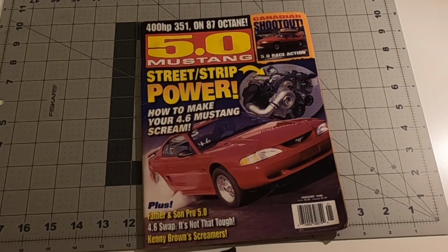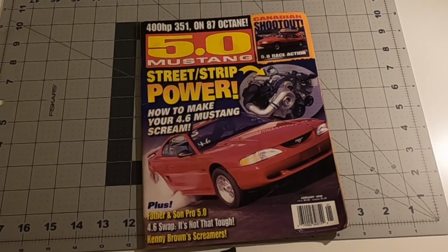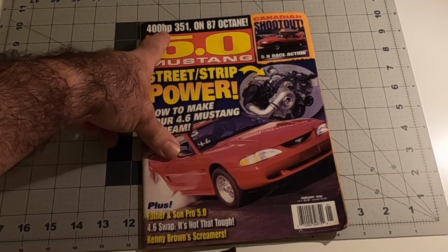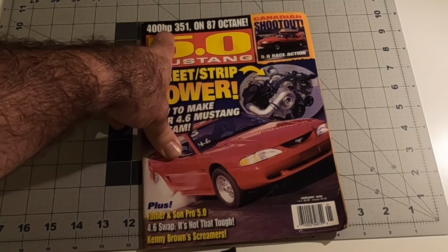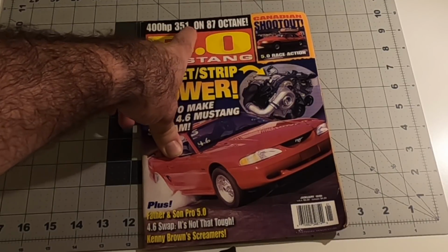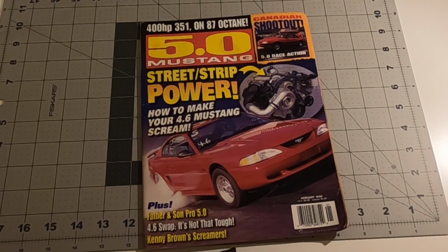So right off the bat, guys, what are we looking at? 400 horsepower, 351 on 87 octane. That's still pretty good horsepower numbers for today. What we have to key in on is that's not rear wheel horsepower. So we know today that we can do a 351 on 87 octane and make 400 to the wheels. That's kind of what I'm looking for, the differences between that era and this era now. Does anything really stand out to us, or does everything just kind of look normal?